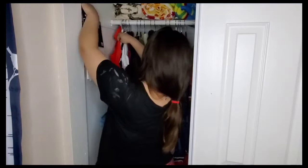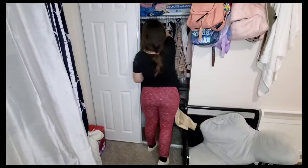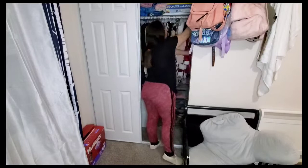Right here under my son's clothes is just more of those little figures and some dollar store bins. I also have an extra curtain that I haven't put up on the other side of the room yet. So that's there waiting to get hung up.